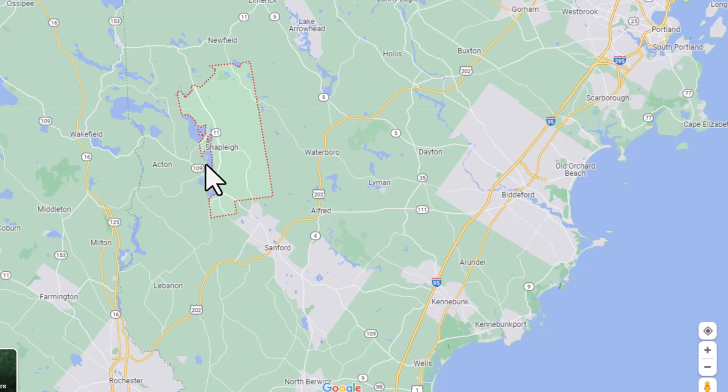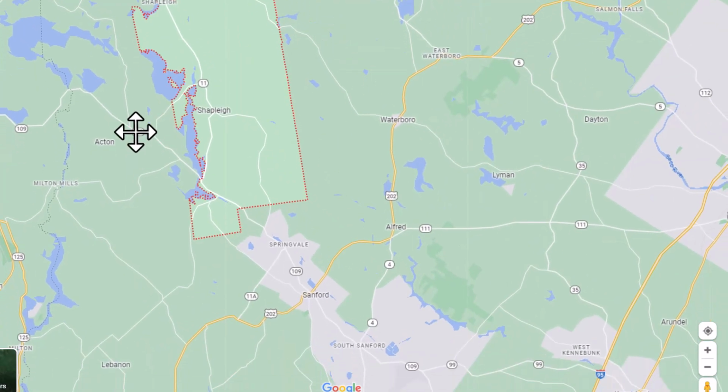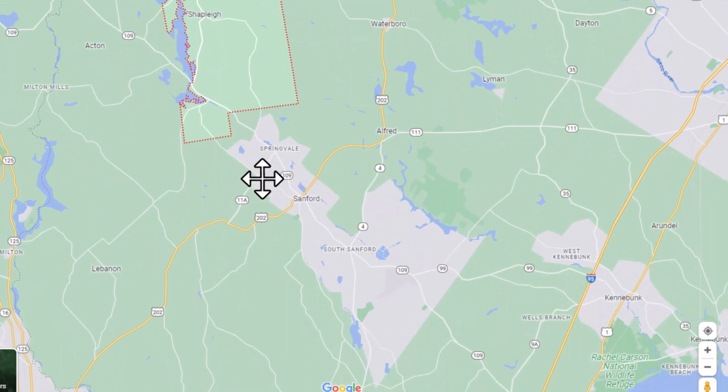That's Square Pond. And I'll just zoom in, and the Mousam. So it's Acton over there. No grocery shopping there, but there are a few restaurants. Shapleigh doesn't really have any restaurants to speak of. And if there is, please make a comment down below and correct me.